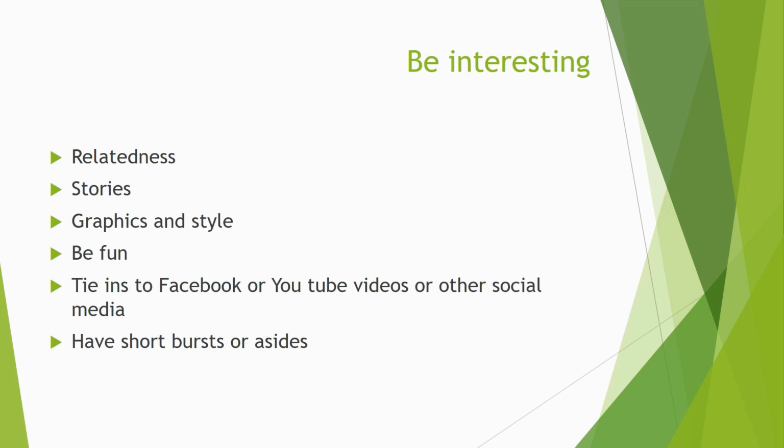Again, your literature should be interesting. They should want to read the article, and rarely do they want to read about all your product features. So when you're talking about relatedness, how you're related to the end user, that's always good. Stories about how you came up with the product, as long as it's not a real long story, or stories about how you use it or how your friends use it, things like that.